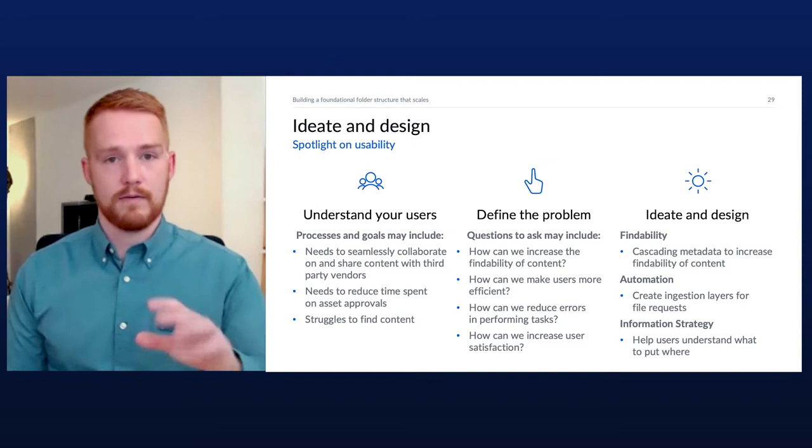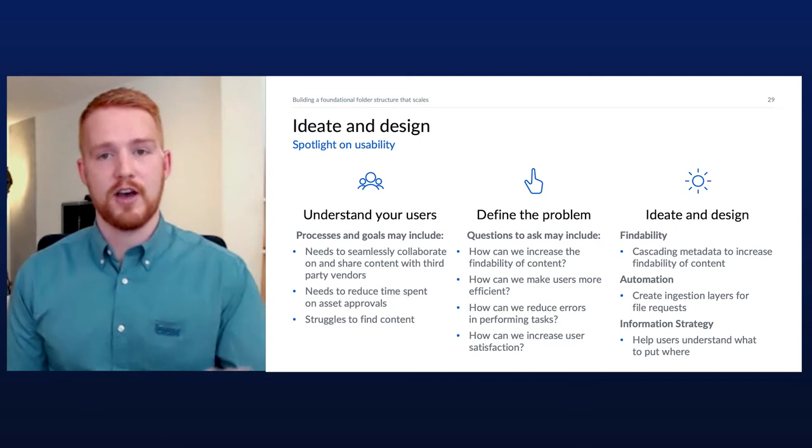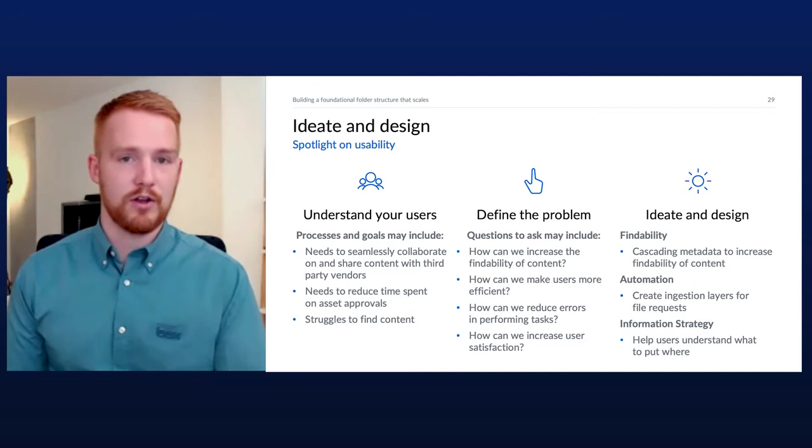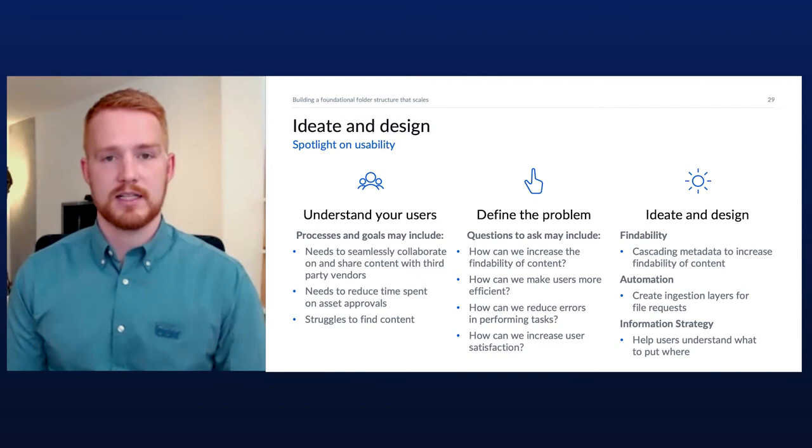Automation is another key focus point for the design. And what we're doing here is focusing on the asset approval use case or that third party sharing scenario that the user persona mentioned. So here we might create a centralized folder to allow for a single file request link to be used. And this would allow users to upload content to a unique URL. And we could then have a relay workflow, for example, pick up that content and move it to different folders based on metadata. And this again, referring back to understanding your users, would allow us to kick off that approval process that is so important for that persona.